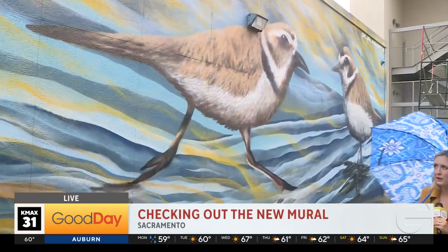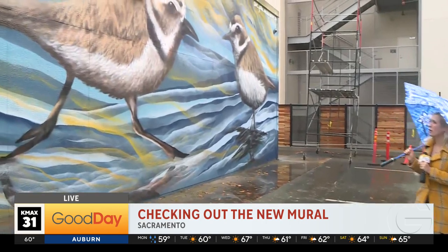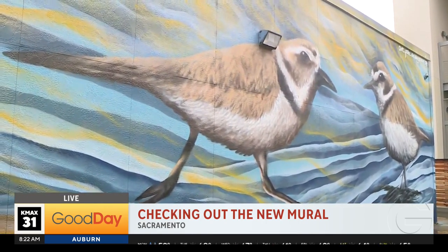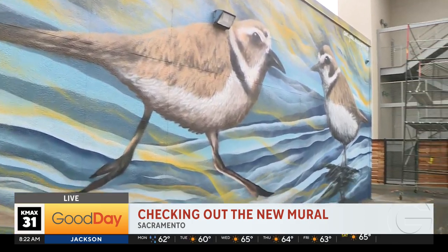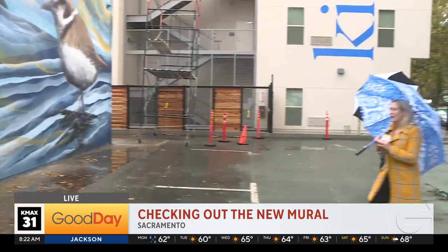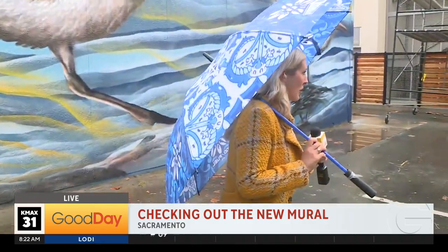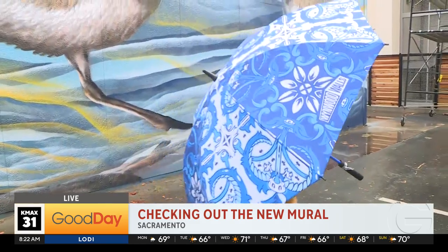We don't have to see the real things. We can see this beautiful mural. Check this out. This is a partnership between Wide Open Walls, which has created incredible murals throughout our city, and the Audubon Society. You can find it on the corner of 9th and S at the Nature Conservancy. Now, I want to bring in David with Wide Open Walls and Mike with the Audubon Society.